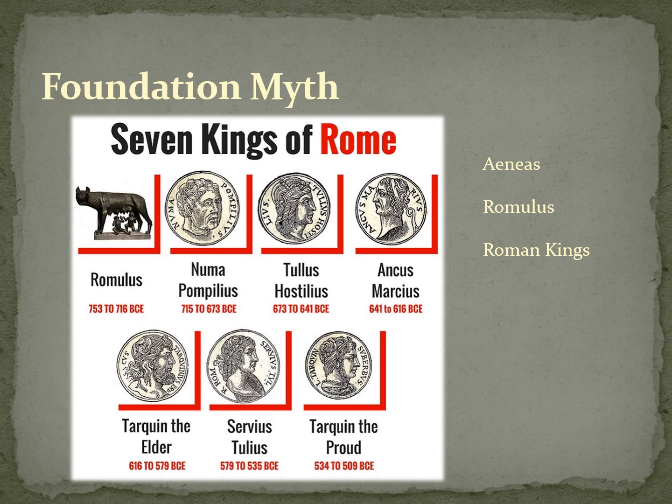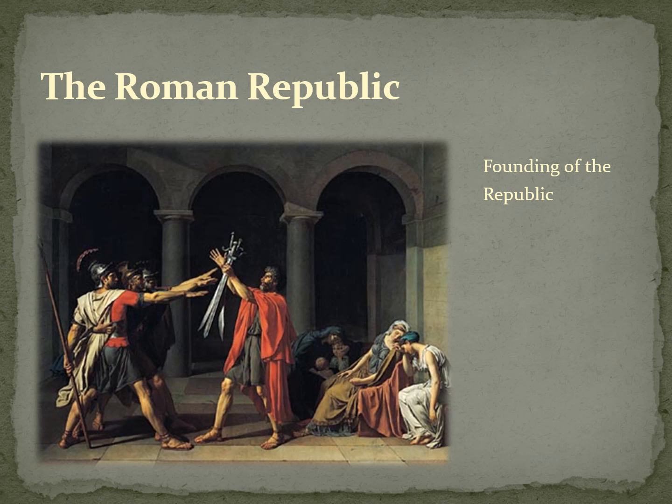Why was he called Tarquin the Proud? Well, because he was kind of a jerk. And he did some things that upset the Roman upper class, like letting his son sleep with their wives and do all kinds of things that made him pretty unpopular. Well, eventually, the Roman upper class tired of his behavior, and they staged a revolt. And this revolt ultimately led to the overthrow of the kings and the founding of the Roman Republic. And this is another really important date in history. The date given for the founding of the Roman Republic is 510 BC.